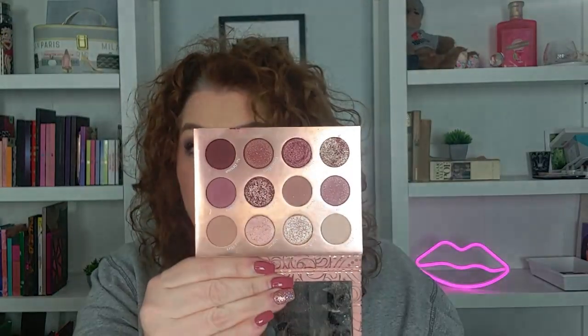So that, because it's just all matte, and I have to have shimmer, guys. I have to. And then the other time I used it with the shimmers here in the Ménage à Moi palette. But yes, I really like this. I really like this a lot.